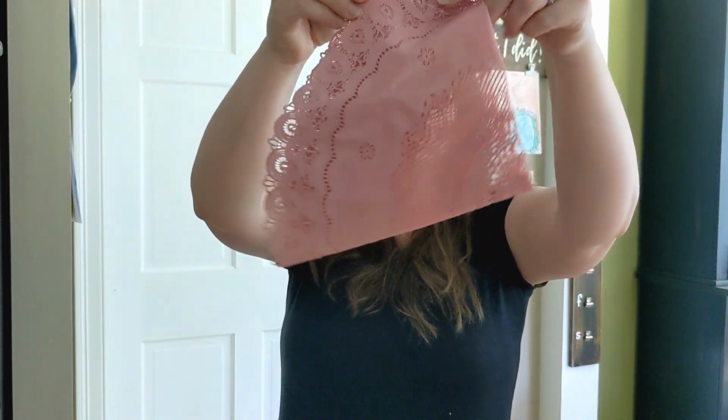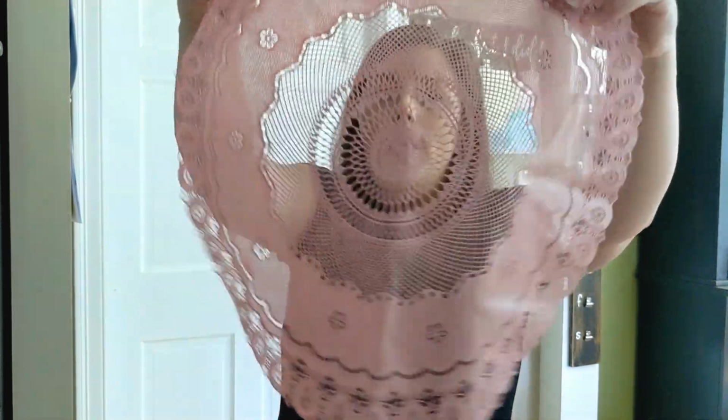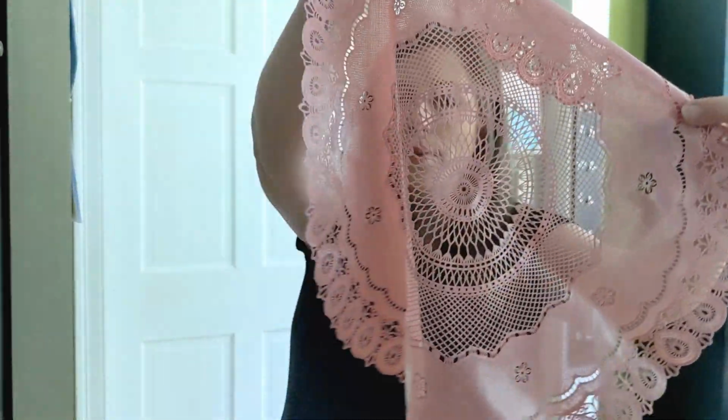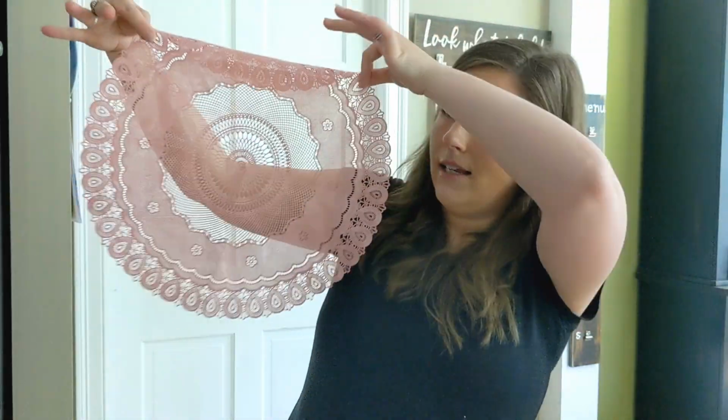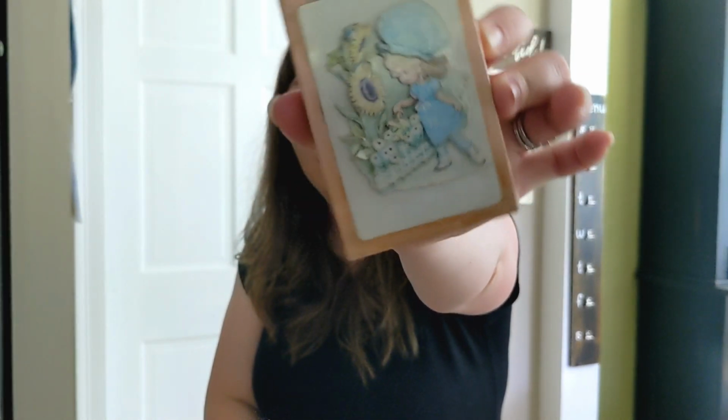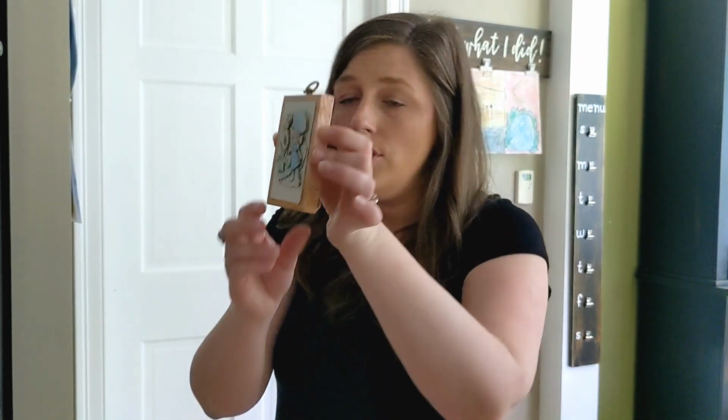I have these doilies. I have 3 of them, and I love them because they're coated, so you can wipe them off. They are wipeable, and they are pink. Pink. Where are my pink people at? I got that for you. This darling little lady here. What is she doing? She's watering her plants, and she's so tiny. Isn't that lovely?